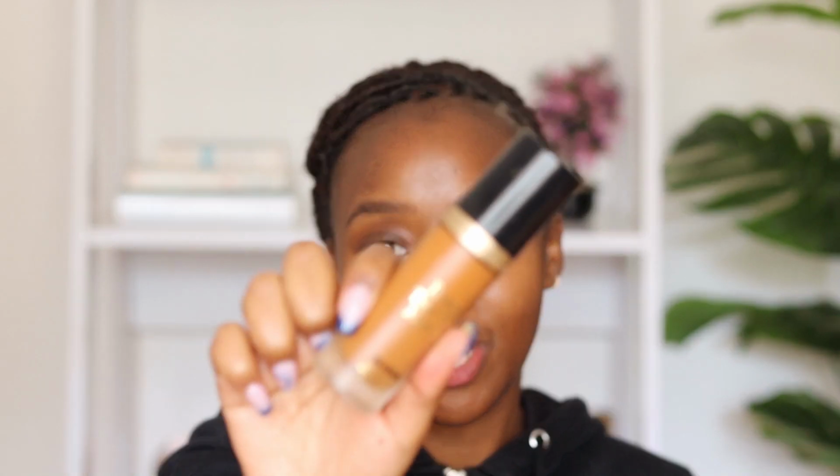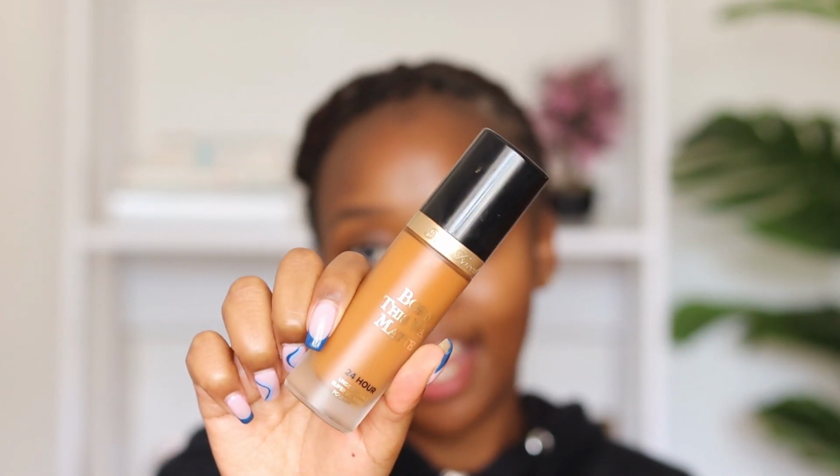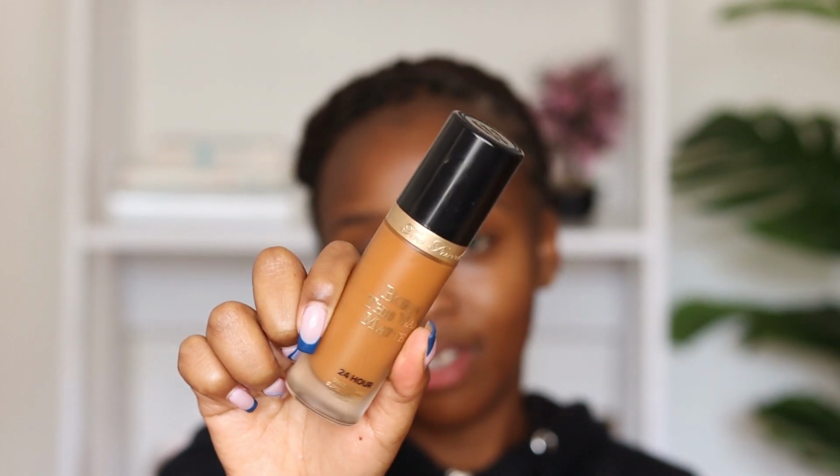For foundation, I'm gonna be using my all-time favorite foundation. If you don't know this by now, this is my favorite foundation. This is the Too Faced Born This Way 24-hour undetectable foundation. I'm in the shade Chai. Absolutely love this foundation. You know how you have a product you wear when you're trying to make sure the consistency is really good and you want to look flawless like an angel? This is the foundation I use.